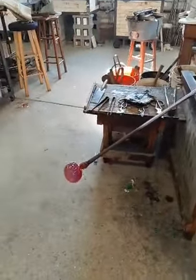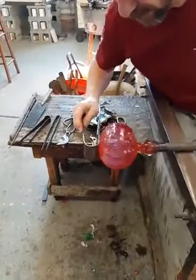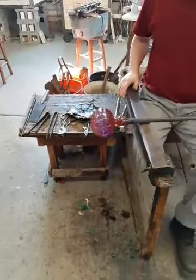We chilled the bottom just so it doesn't blow out down there. You can kind of see a little bit of extra thickness in the bottom, and that's by design, so that it doesn't come apart there.